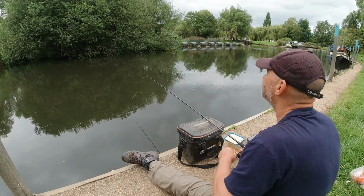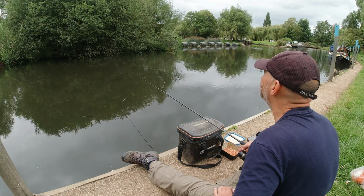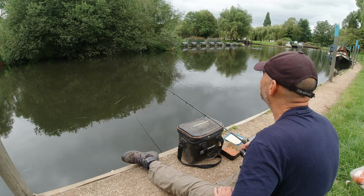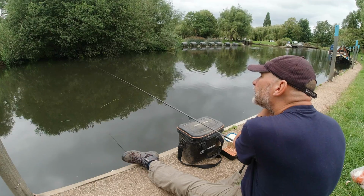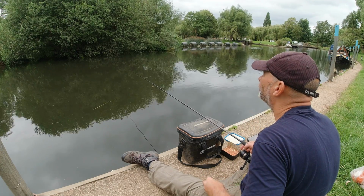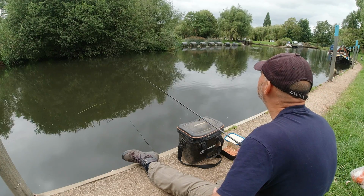All right, something's just rolled there. I think that was a roach or a hybrid or something. I hope you saw that. Looked a nice fish. Looked quite roachy, but it looked very, very big for a roach. It was like about 2 pounds. So I think probably not a roach. I wonder if they're sat in this bit of still water here.